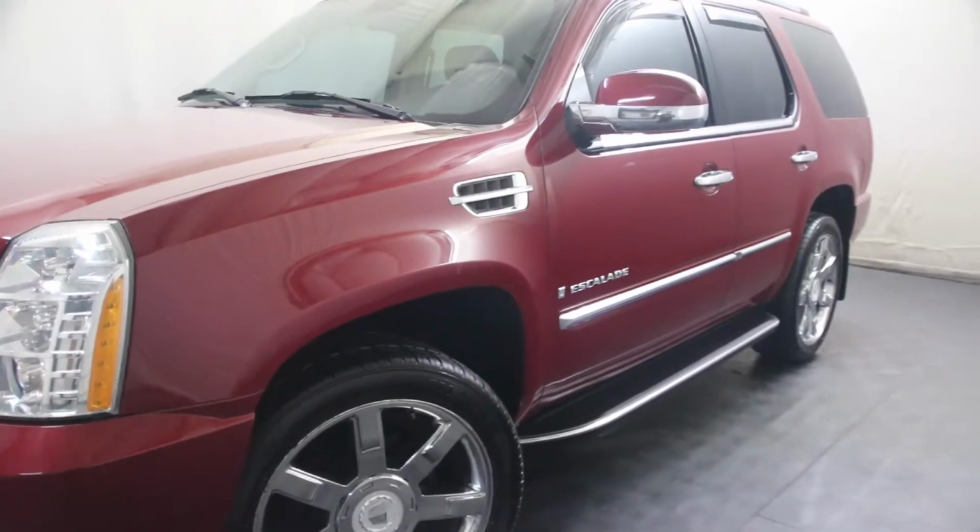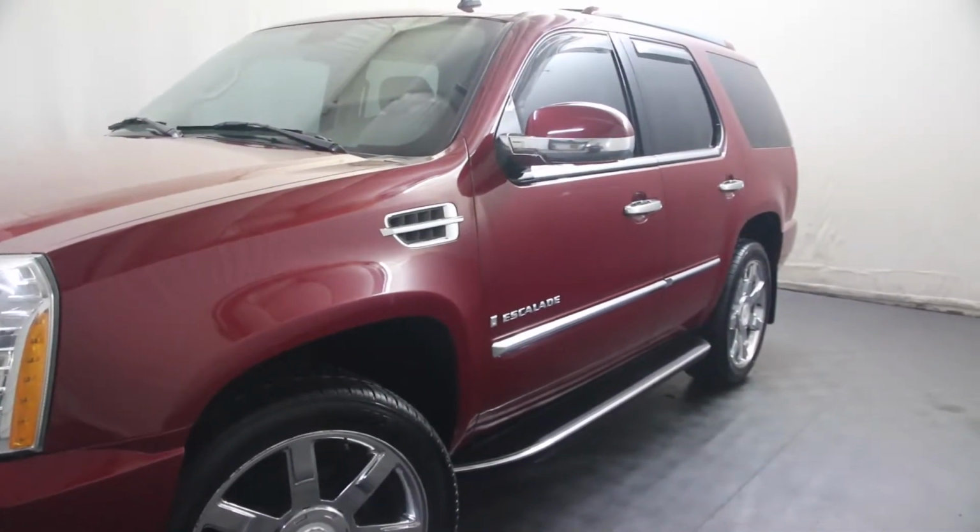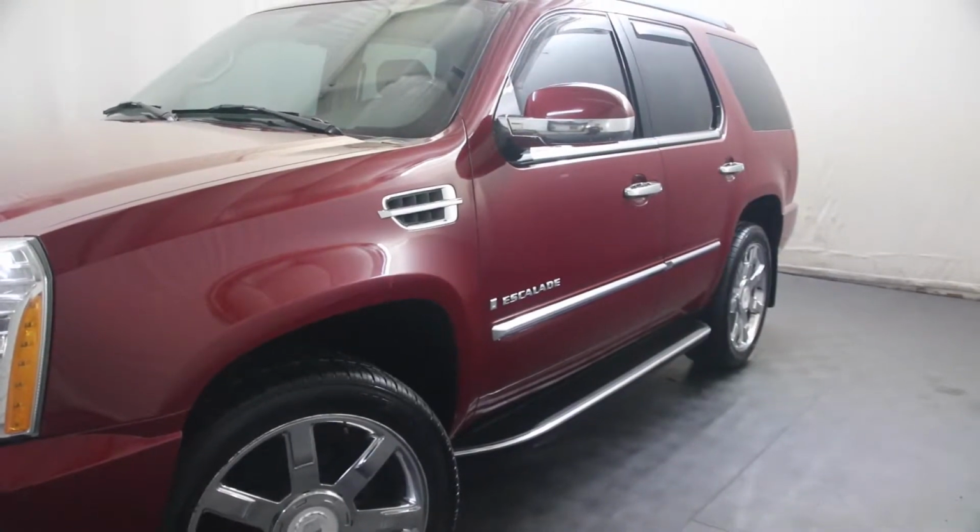10 being a show car. This isn't something you're going to enter into your local show, but it is extremely clean. It's very nice.